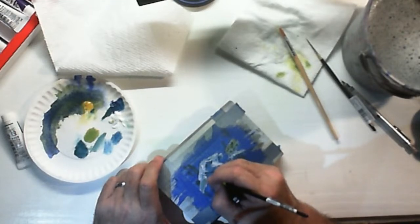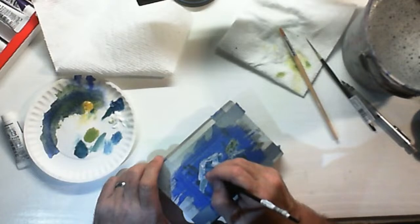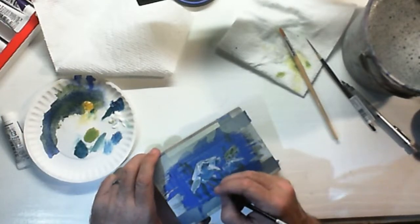This edge is lost. This is a highlight. This highlight edge is lost. I don't really want to lose it in the painting, but I do need it to be just a little obscured, or we're going to lose the meaning of the highlight.